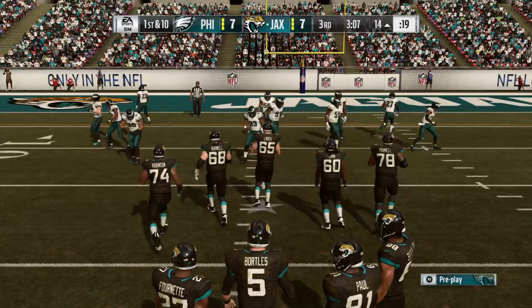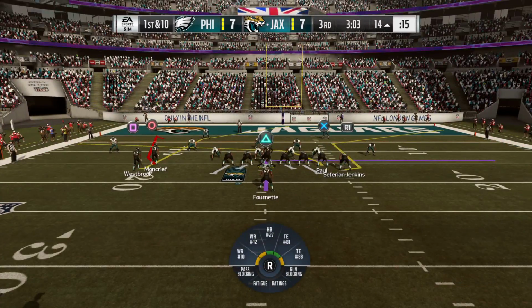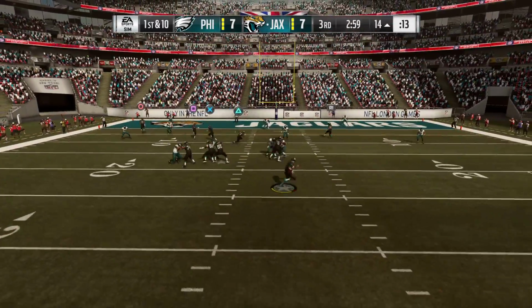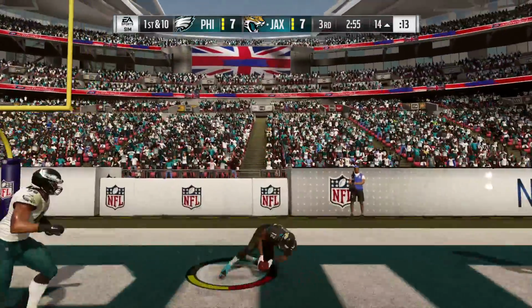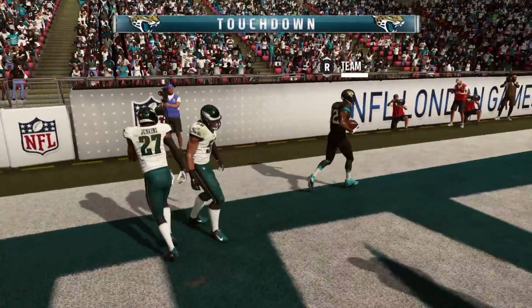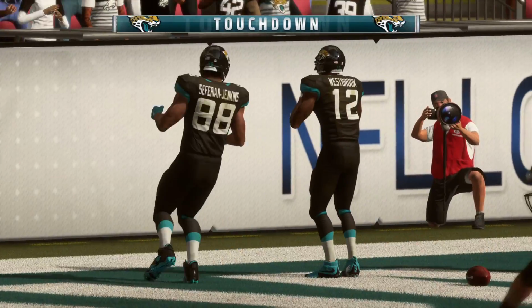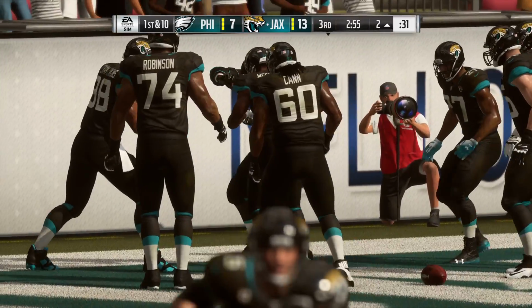Bortles going to come up here on first and 10. And he's 4 for 4 now, throwing the ball to start the drive. From the red zone now, they'll look to throw, eluding the pressure right. And that is caught. Touchdown, Jacksonville. In for the score. And the Jags are able to cash in for 6.